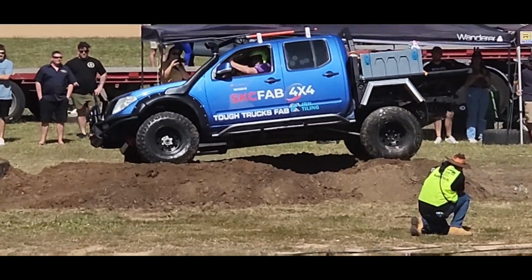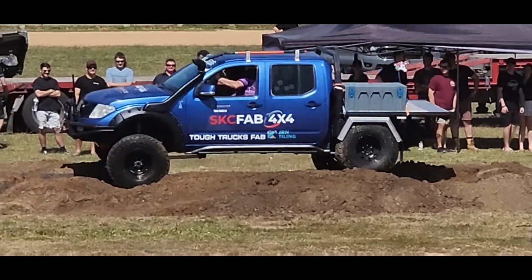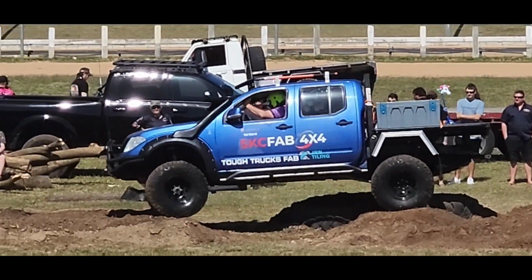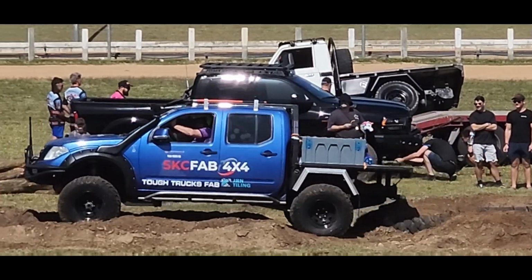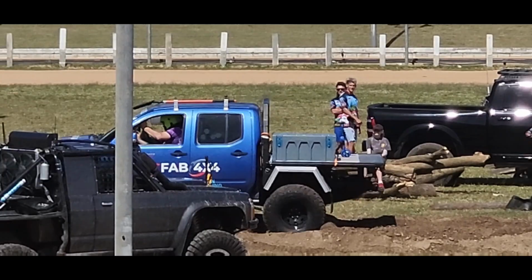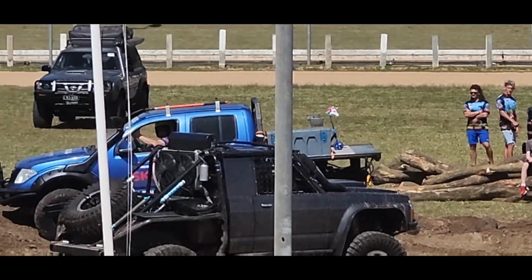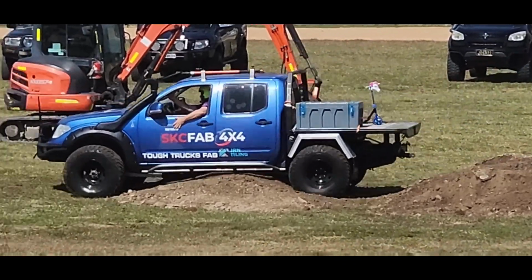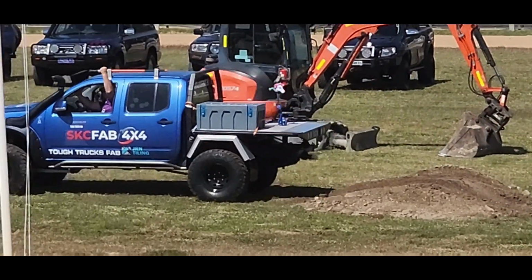Up out of the mud pit, no grabbers as well. This is going to be a pretty quick run. Passenger holding on for dear life. Some strapped down on the back as well. What is that sticking up? Is that a Santa Claus hat? Can't see from here. Getting old. There we go. That was a quick one.